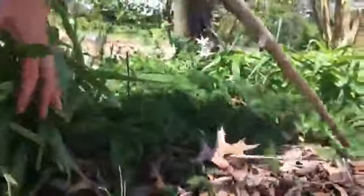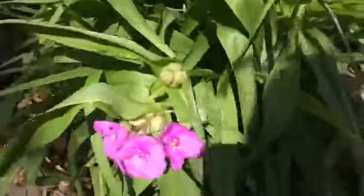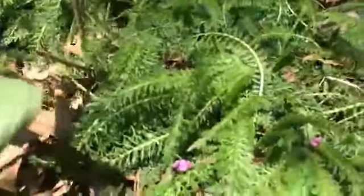And then when we move over here, see, here's some more spiderwort. And these are all volunteer. Every spiderwort in this bed is a volunteer. I did not plant the spiderwort. But what I did plant years ago, this is yarrow.